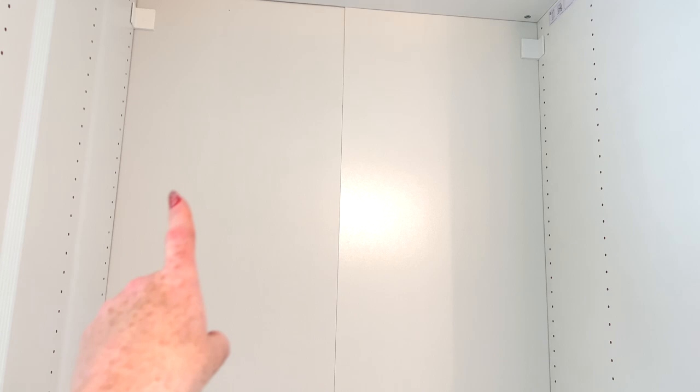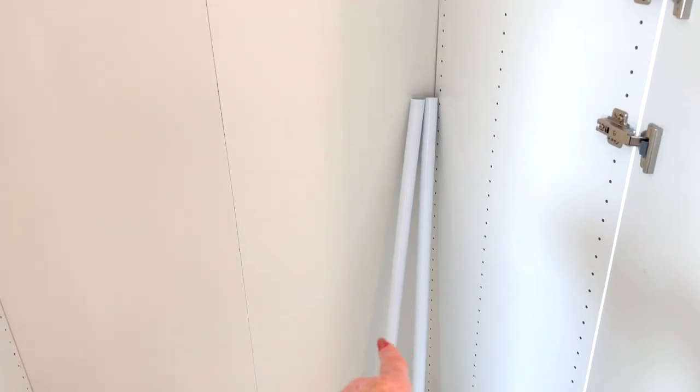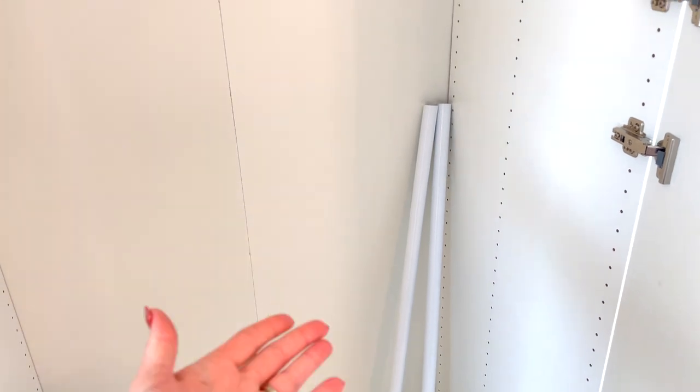Here's what it is. Brian secured it. I don't know if you can see, but he attached a board to the 2x4s and attached it, so we have some sturdiness. The bars were out of stock, so Ron went to Lowe's and got these long poles and just cut them to size. So we're going to install the hardware tomorrow.